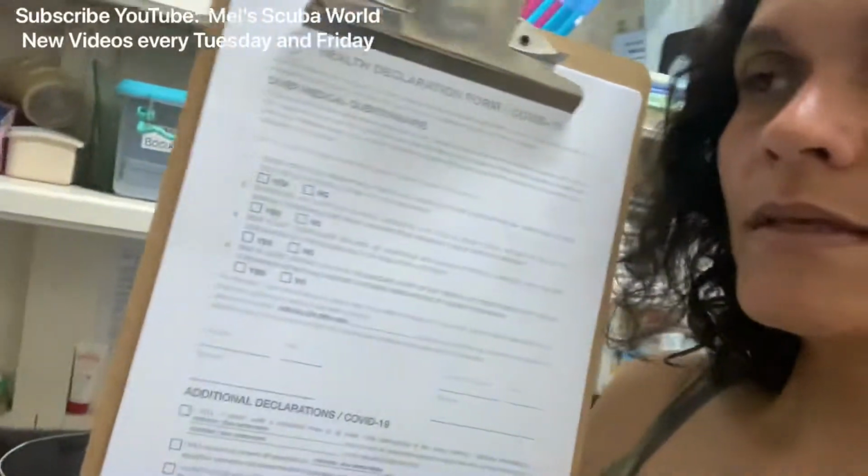So this is a medical form. On top of that, if you are a new diver, you also need to fill in the medical form clearance from PADI. So right there, it's a PADI medical form. Basically, it's one of the things that you have to do and get checked before you go diving in the new COVID-19 year 2020.